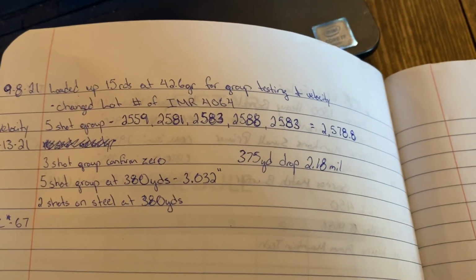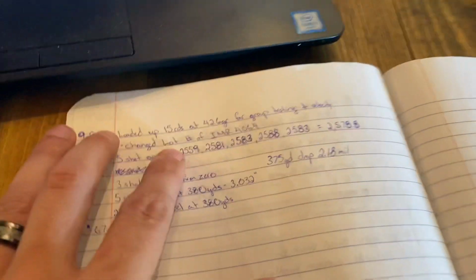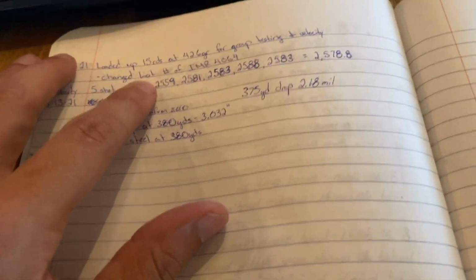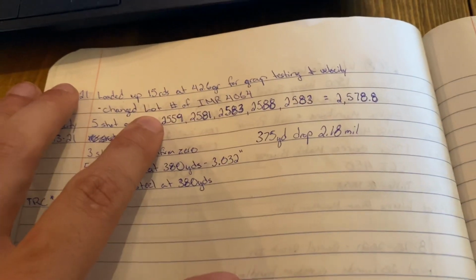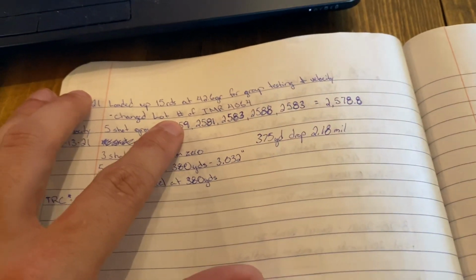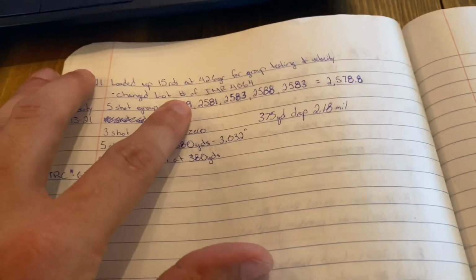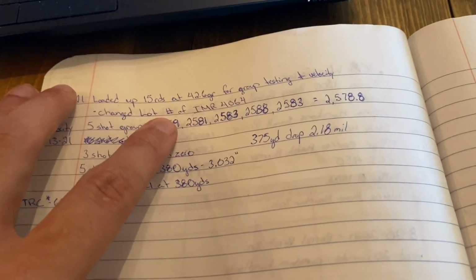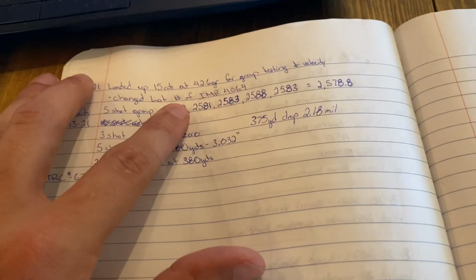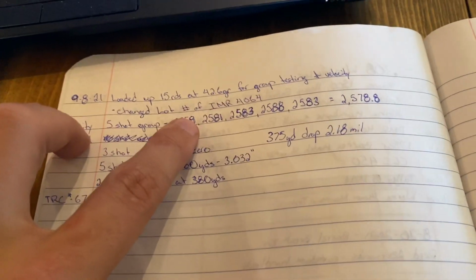So I did change something. Here's the thing, all right? The first 52 shots that you guys have seen, or at least that I've talked about with this .308, were with a different lot number of IMR 4064. I had a partial pound of IMR 4064 sitting around, so that's what I was using to begin with. And then I've got 3 pounds that are the same lot number that I just switched over to start using.